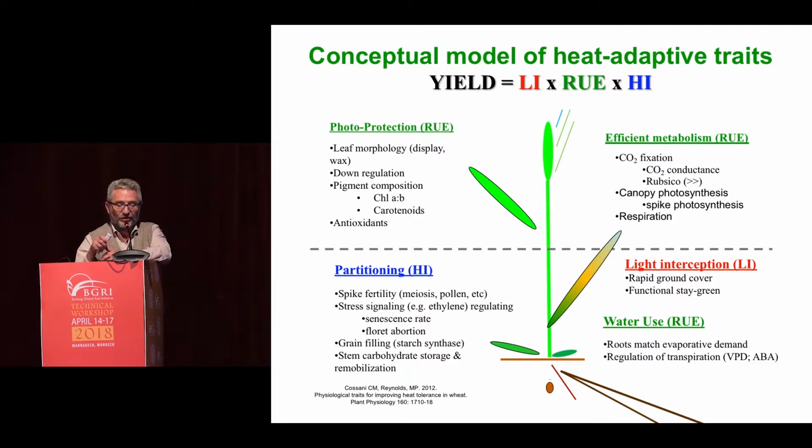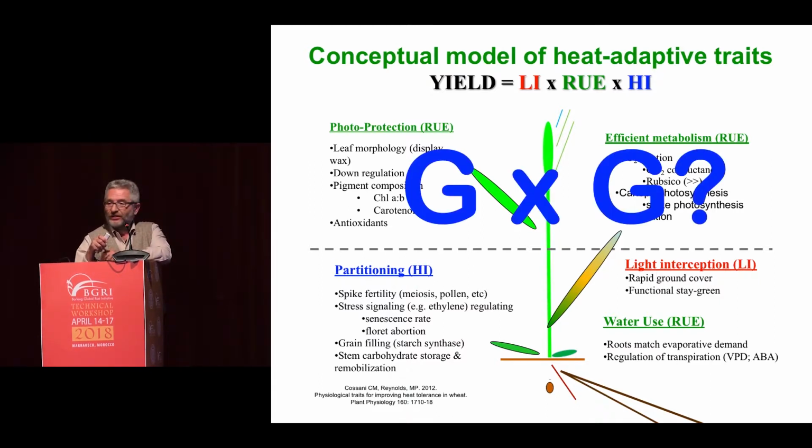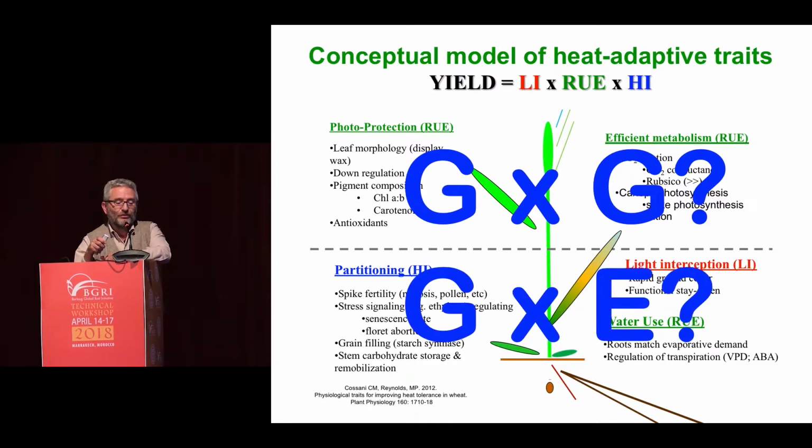Would love to. Obviously, the point I want to make here, first of all, is that we develop these conceptual models that serve as platforms for both research and pre-breeding, but also that there is always an interaction of any trait with a genetic background. If there weren't, breeding would be easy, and it's not. And of course, there's always an interaction with the environment.